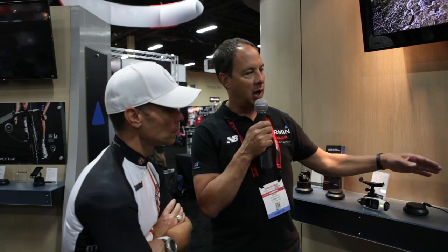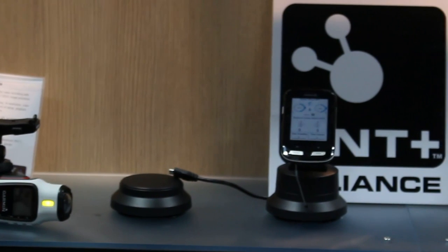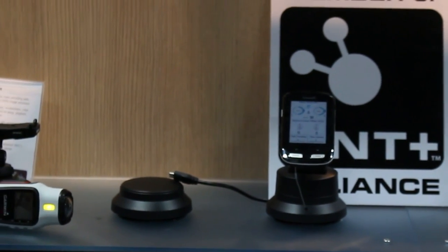In the Edge 1000, we've added some new features we call cycling dynamics. In the past on Vector, you would see left and right balance of power. You'd see watts. But now you're seeing on the screen power phase, what we call PP. You're seeing when you start producing the power, when you stop. But there's a brighter, thicker wedge there that really shows you when you're creating the meat of your power, the most of your power.